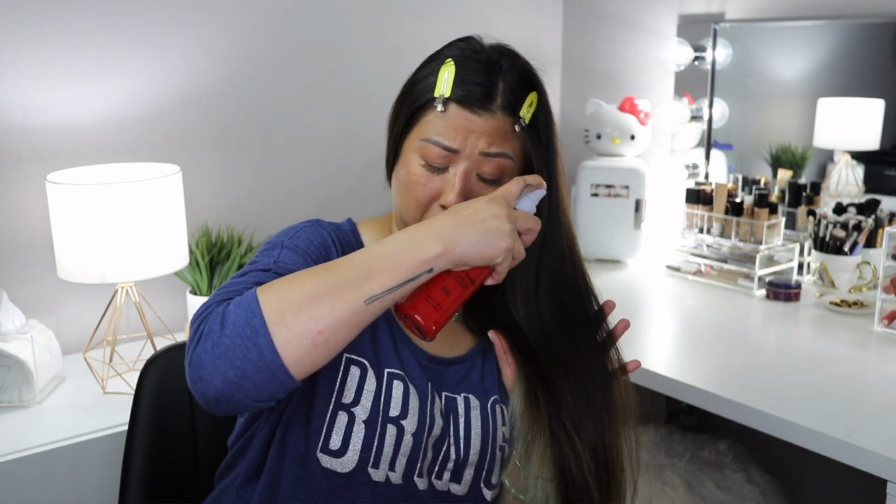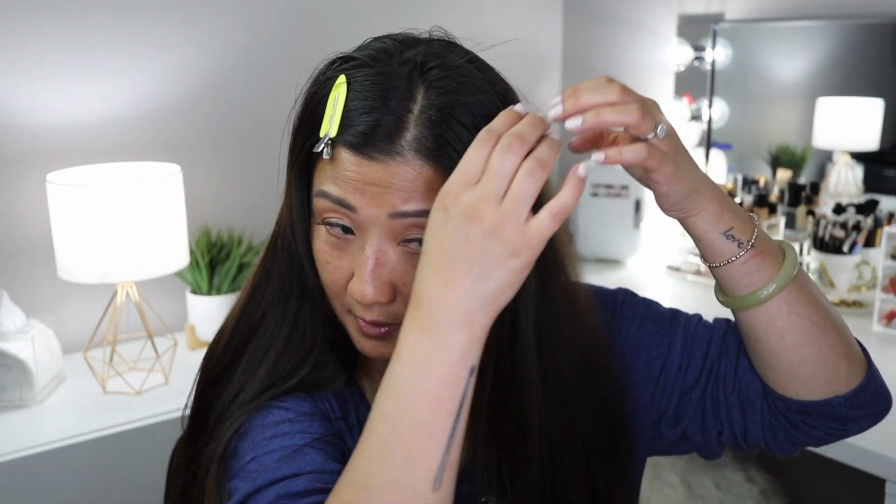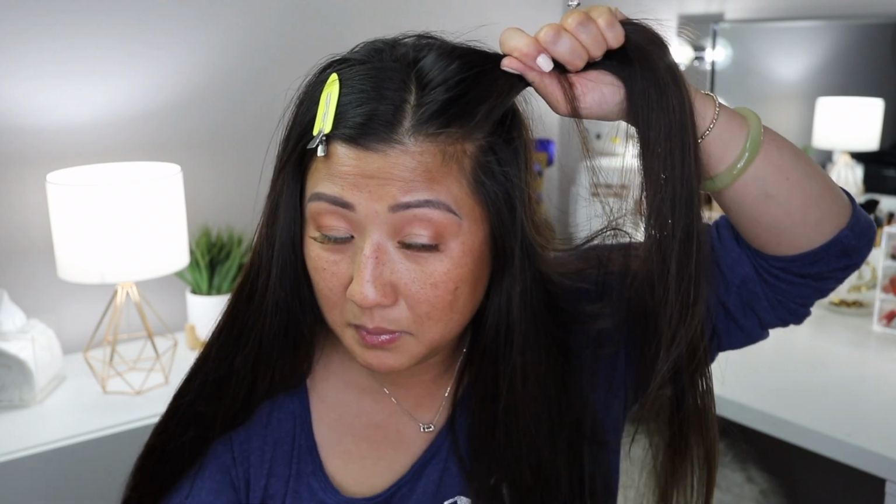I'm gonna use my iron guard. I love this stuff so much. Literally just getting it all over my body. Okay, ooh, it's hot. I think this is known for the bigger barrel, but let's try this out. I've never tried this before, so I'm kind of scared. I don't even know how you're supposed to section this. You're supposed to section it like, maybe like that?